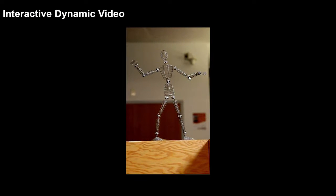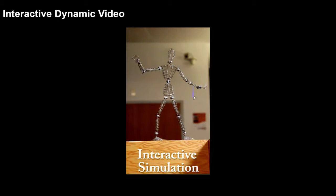Then, using that mode information that we collected from the video, we can simulate how that object should move if we were to apply new forcing to it. Because we don't actually collect any geometry, mass, or stiffness information from the object, other than those mode shapes in the video, this is really only a plausible simulation, not a physics accurate one. But as you can see, it should be quite compelling.